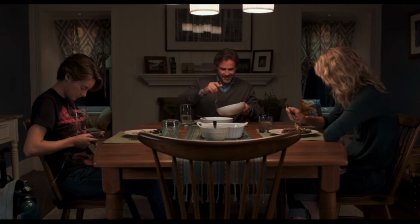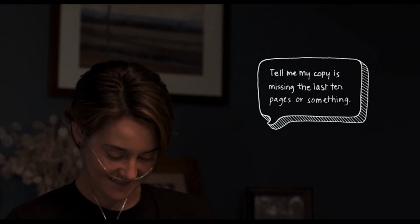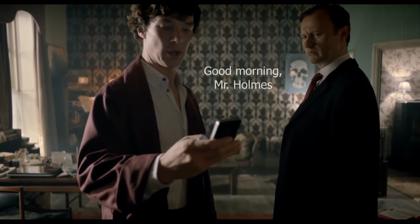Actually, yeah, they do. Perhaps the latest addition to this trope is pop-up texting, where text messages between characters pop up right in the middle of the frame. Honestly, I'm not a big fan of this style, but there are ways to pull it off.